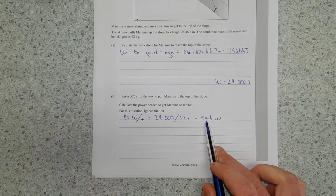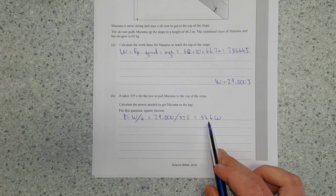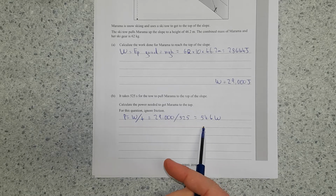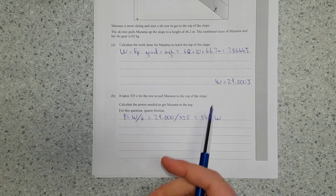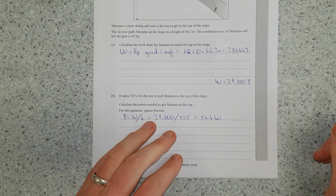The maximum output wattage for a human is like 600 or 700 watts. FYI, Olympic cyclists, when they're doing the Tour de France, put out like 400 watts continuously. So that seems pretty legit. Although this is a machine doing that, so yeah. But you could probably walk up at the same speed.